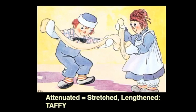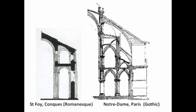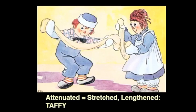We used the word attenuated last time, which means stretched or lengthened. So attenuation is another nice word to use or to think about using when you talk about Gothic architecture. It's the idea that there might be something familiar, like a vaulted structure, let's say a Roman vaulted structure, and you stretch it, like Raggedy Ann and Andy are stretching their taffy. Or I think this one looks particularly Gothic, doesn't it? This is somebody's sad little shoe with goo coming off of it. It looks exactly like the section through a Gothic cathedral because this massive solid has been pulled into a tensile mode and it becomes arcuated and thin.